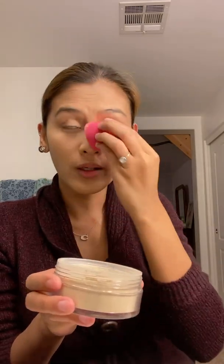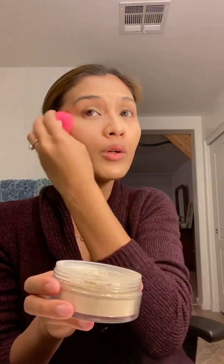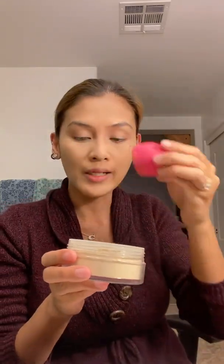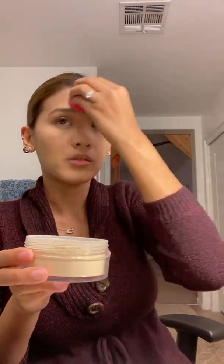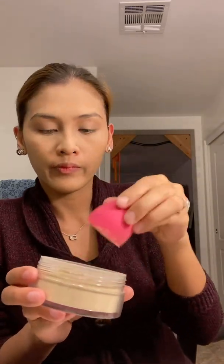So there are actually a lot of ways to put your makeup on. Marami ding steps na iba-iba kung ano yung nauuna at ano yung last na nilalagay. But for me, ito yung ginagawa ko. So you let it bake like that. Dito. Like that.